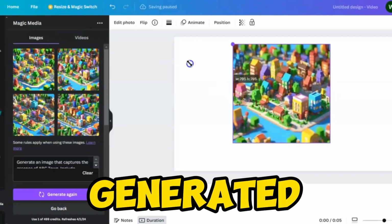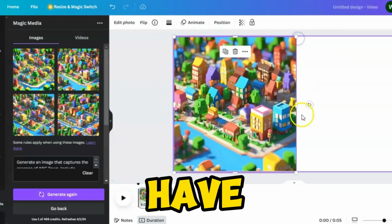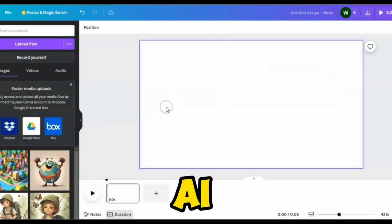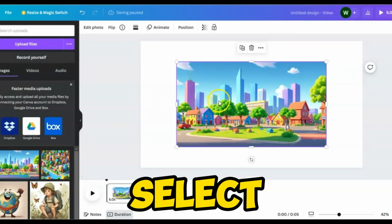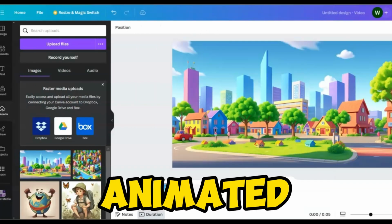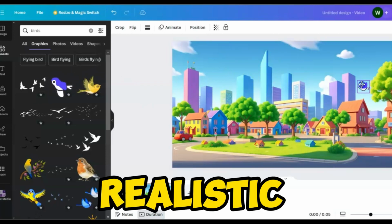Select any of the generated backgrounds from the 4 images generated with Magic AI if you have the Pro version, or import the background we created with Leonardo AI. Right-click and select Set Image as Background. If you like, you can add a few other animated elements like birds flying, or animated trees to give it that realistic feeling.